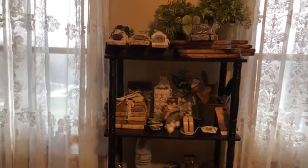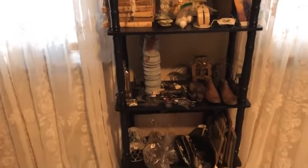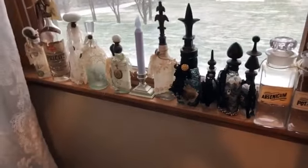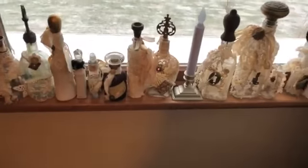My lighting is really dark in here. I need to get a new light, but this is all of our antique section. I have it all sectioned. This is all vintage and antiques. And then in my windows, I have all of our bottles. There's a little shelf, and I took advantage of the little shelf. All of these bottles are on our website, and all of these bottles over here are too, except for that candle in the middle that lights up at night.